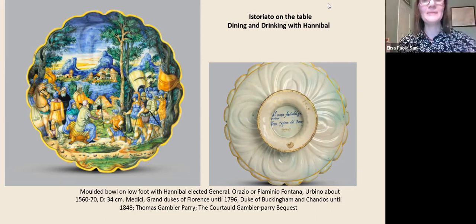For a long time, the scene on this dish was mysterious because the inscription on the back, and often historiato has inscriptions on the back to help us understand what's going on the front, had been completely or partially covered by the foot. It's a molded bowl, quite imposing, about 35 centimeter diameter. When the potter went to attach the foot with liquid clay, it covered part of an inscription.